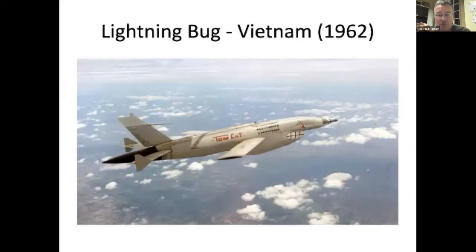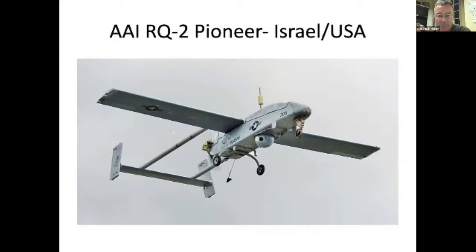People do think of drones as a very modern thing. I think I've alluded to that. But again, in the 60s, 1962, this is a Tomcat drone, flown through about 4,000 or 5,000 reconnaissance missions over North Vietnam. That led to the development with the Israelis of these Pioneer drones, pretty simplistic, but of course they've got much more complex.